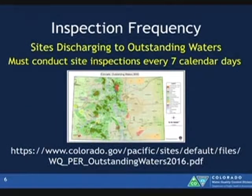Inspection frequency, this is outstanding waters. This is new in the permit. People in the room, have you heard of outstanding waters? Okay, some folks. I know some of our newer inspectors are like, outstanding waters, what is that? Because you don't see it very often. It's not that common in the state of Colorado.